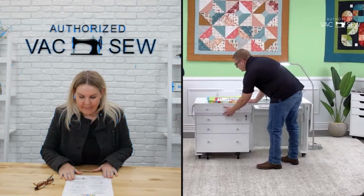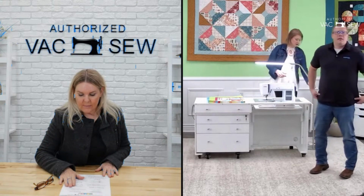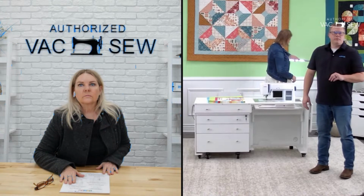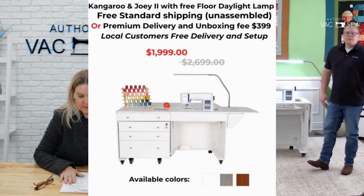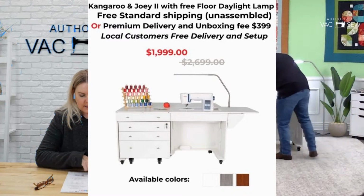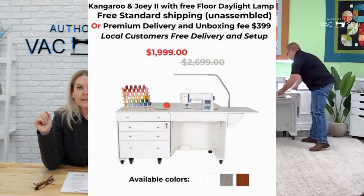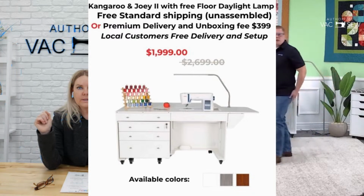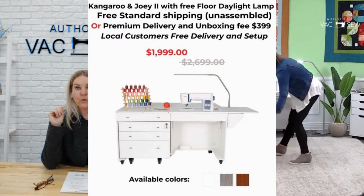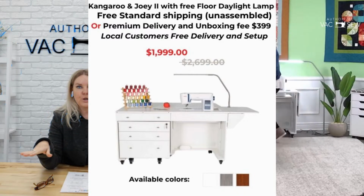If you want to talk about this one a little bit more, I have talked about it, but the pricing, do we have that up there? Can we put that graphic? So this is the Kangaroo and Joey, includes the 3 drawers, the free daylight floor lamp. The manufacturer's suggested retail price is $2,699. We are selling it today for $1,999. And we are offering free shipping. So if you don't live local, that's not a problem. We're going to go ahead and ship it to you for free.